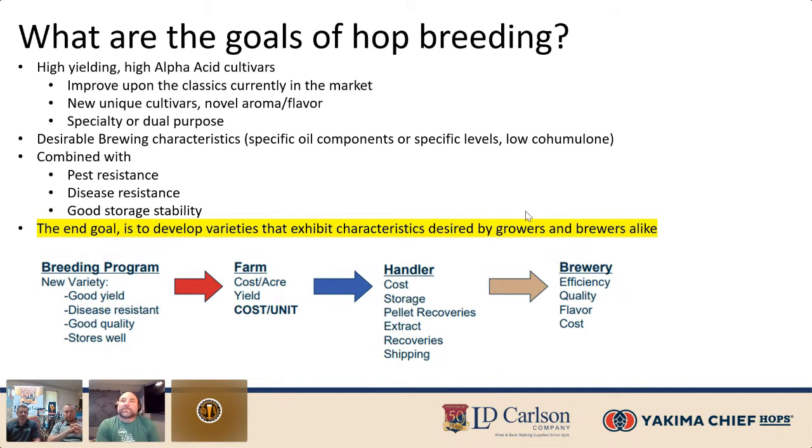Now, is it the specialty or dual purpose hop? When I refer to Palisade as being dual purpose, that's something that can be very beneficial in the decision-making process as we proceed through the breeding program. Most importantly, desirable brewing characteristics. So maybe we're looking at the varieties in the breeding program as they relate to having a very specific oil component that is very desirable.